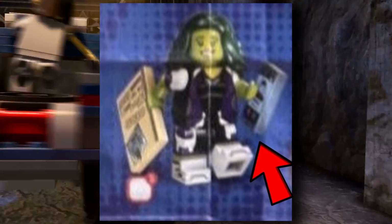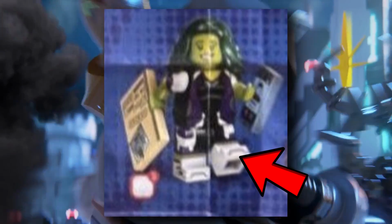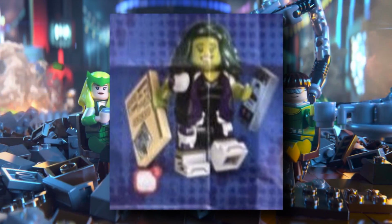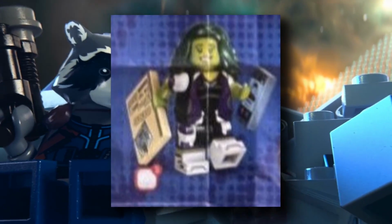and the cell phone. And what I really do like about the She-Hulk minifig, at least from what I could personally tell from this image, is that it does look like she will be using the longer leg pieces from the Avatar series, which I love because, again, characters like She-Hulk, considering how tall she is, I think it makes perfect sense that she should have the longer legs. It makes the minifig look better, it gives it a better proportionality, and it captures the character better.